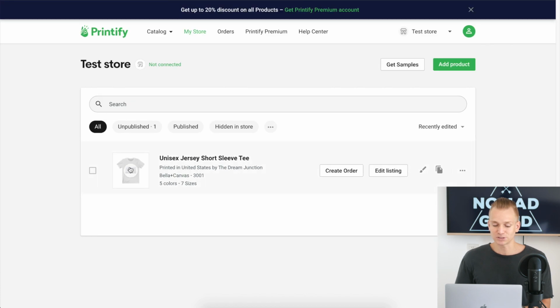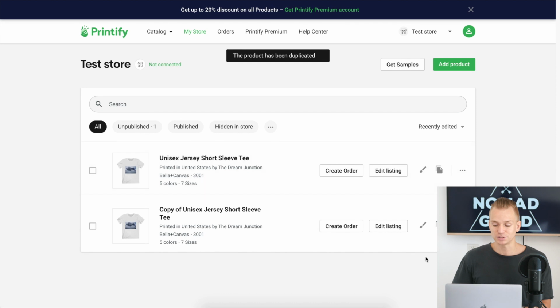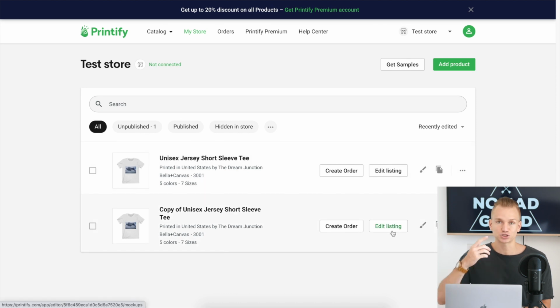So once you have, let's say, your design here, the cool thing is, let's say we set which printer or which supplier we're using. We have our product, so in this case, let's say Bella plus Canvas t-shirt, and then we have chosen the colors and the sizes. So instead of doing this manually for every single new product, you can just press the copy button, and it's going to copy this design and create exactly the same design. Then you just need to press on edit listing, and change the design of the actual image that you're applying on your product, and that is it. That makes this work so much faster.